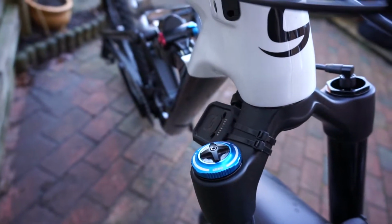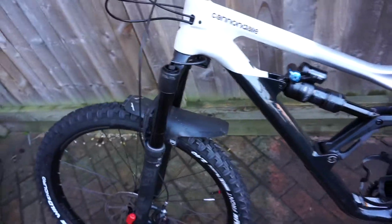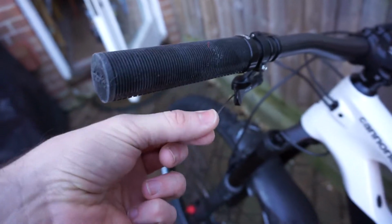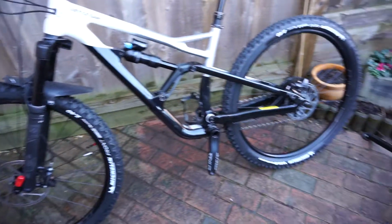So the other thing I put on is, as you can see here, the Shock Quiz. That's the Quark Shock Quiz, which I think SRAM now own. So I've already set up the fork with this, so it's got the right pressure in, so it should have the right sag. It's got the basic settings, but once I go out for a ride on it, it should be good to go. Last thing I need to do is just clip this little cable down, put a little end cap, or what I call a nubbin, on it, and I think she's good to go.